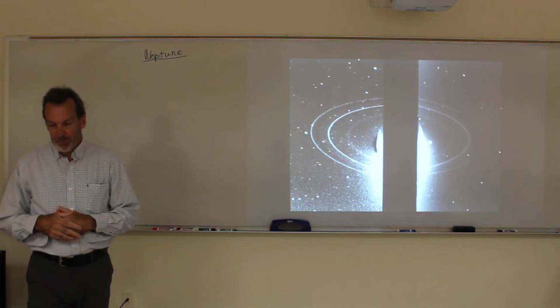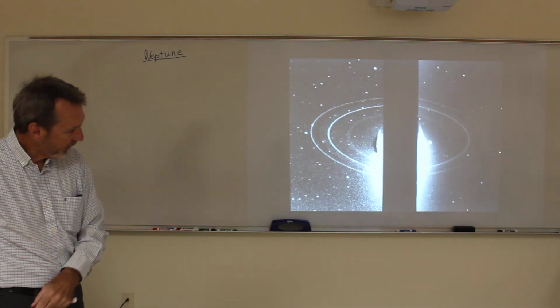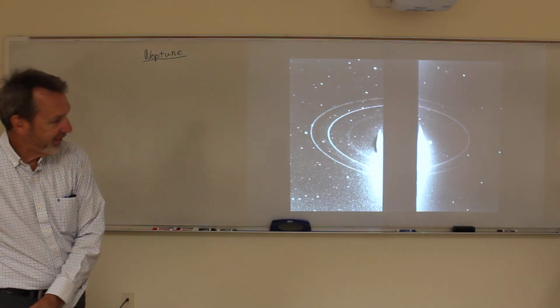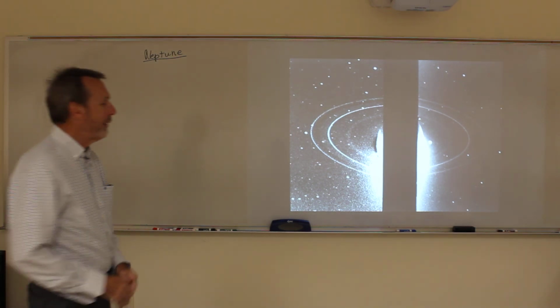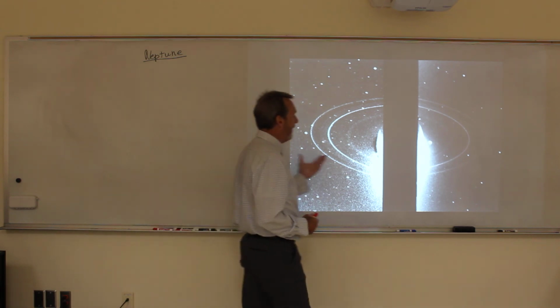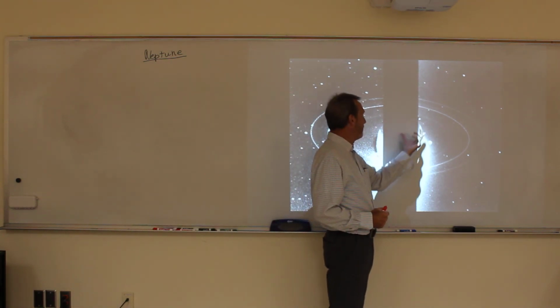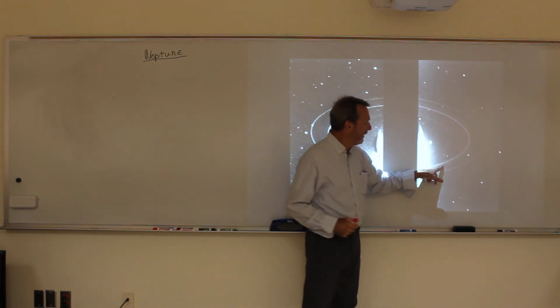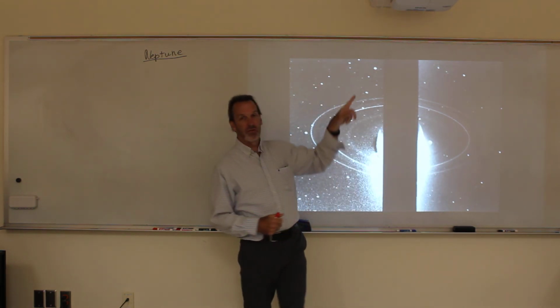All right, and Neptune has rings. Now again, we had to do the same trick that they did before, that they had to go behind Neptune, fly past Neptune, and look at it from the back and block out Neptune, which was way too bright, to show these thin, dark rings. All the background, that's all stars there.